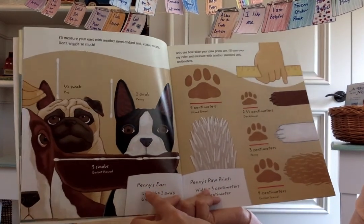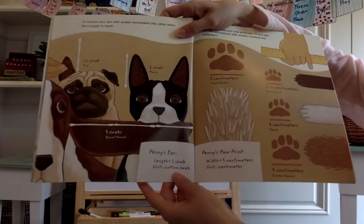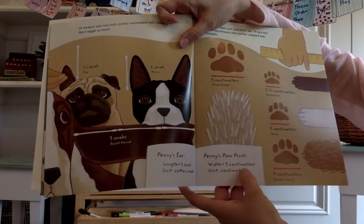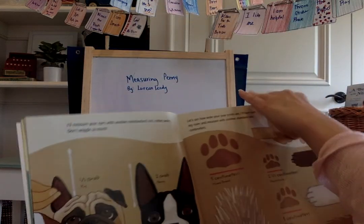So Penny's ear length was 1 swab, and the unit was cotton swabs. That's a non-standard unit. Penny's paw print width was 3 centimeters. The unit was centimeters, which is a standard unit.